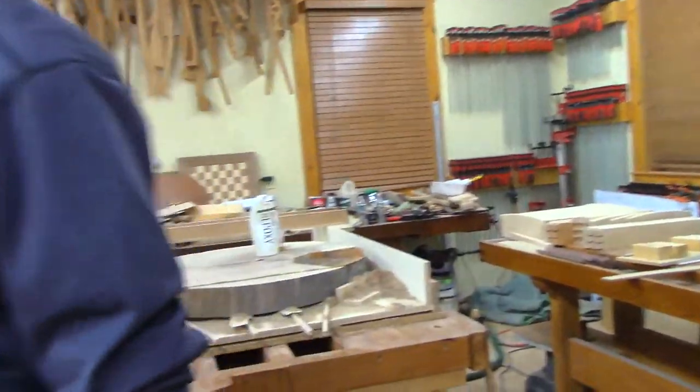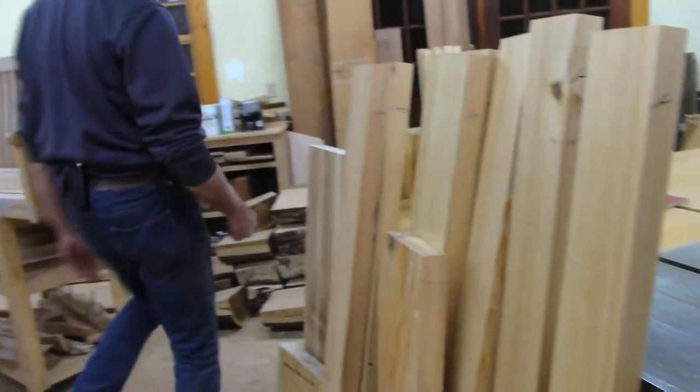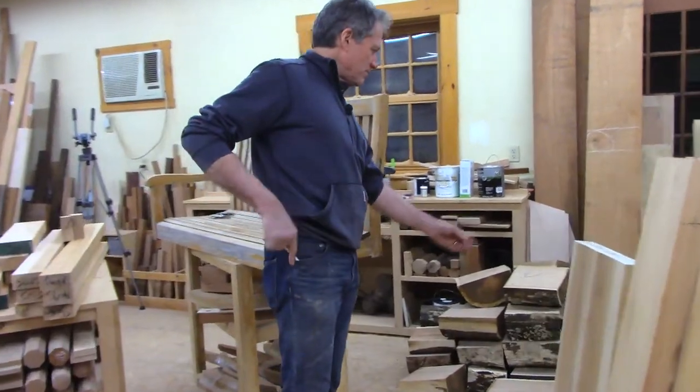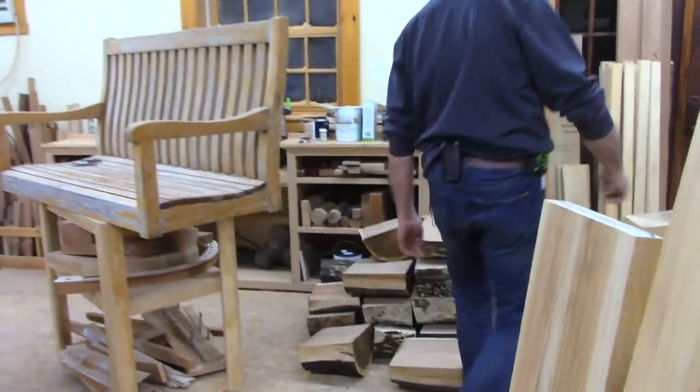I'd love to. All right, I'm going over here. I want to move over here next. Before we talk about the bench, I want to just show you something I worked on, catch you up on something else in the shop.